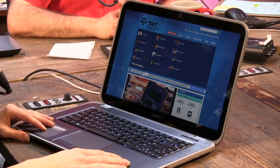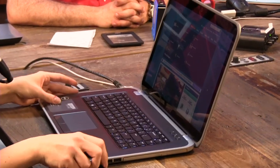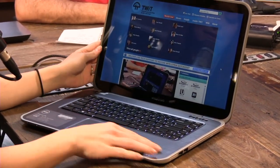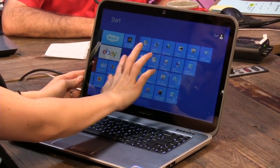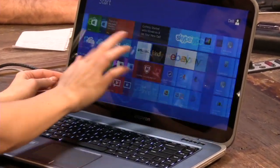You mentioned it's a touchscreen. Let me see the tiles. Press the Windows button. Let's see how responsive it is. Bam. Now slide those around.